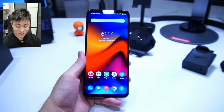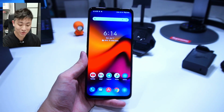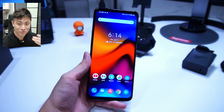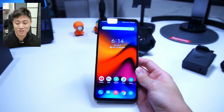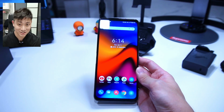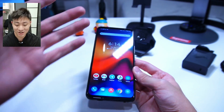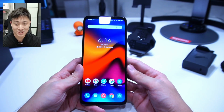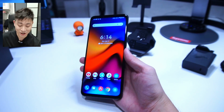Alright guys, so that was just a sample of how the dual speakers sound. I know it is quite difficult to convey this sound quality through a video on YouTube. But trust me guys, these stereo speakers are one of the best. It gives a really awesome and excellent audio experience. Even I personally don't use the headphone jack that much, so I've been using these stereo speakers most of the time.